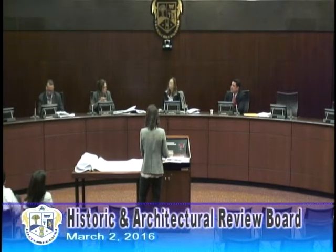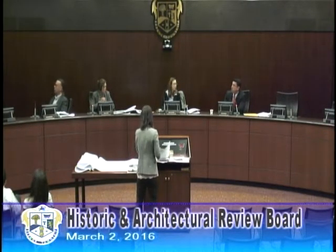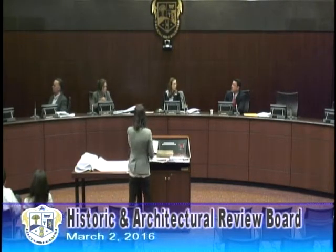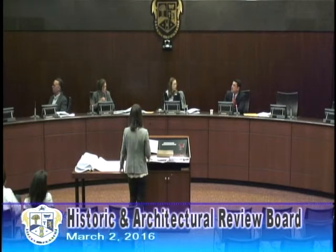And I would say that one of the efforts that we need to make as a board is being able to work with the homeowners in order to be able to preserve the integrity of the neighborhood and the design aesthetic that's being proposed for this property.